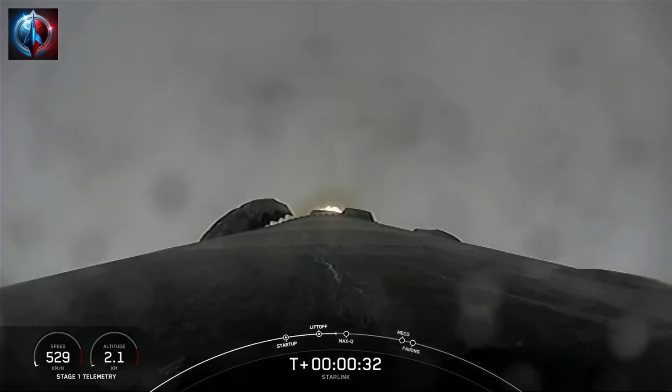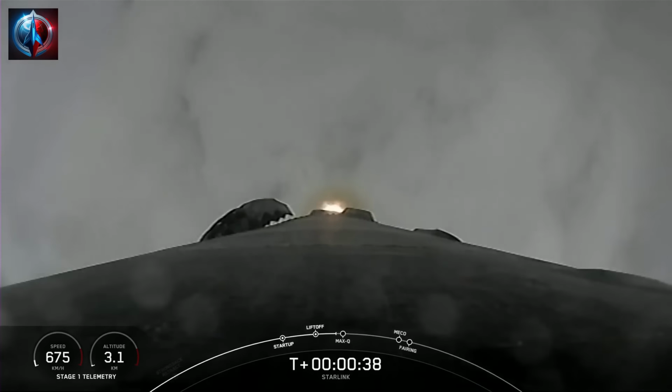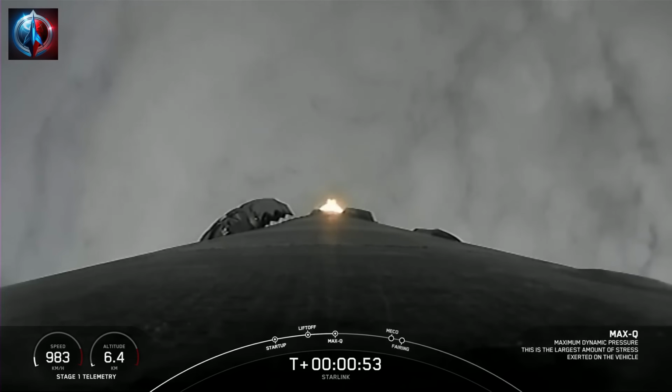At T plus 30 seconds, Falcon 9 has successfully lifted off from Slick 4 East from Vandenberg Space Force Base in California at 12:29 p.m. Pacific time. The next major milestone coming up is Max-Q, which is when the vehicle experiences the greatest amount of external stresses as it ascends through the Earth's atmosphere.